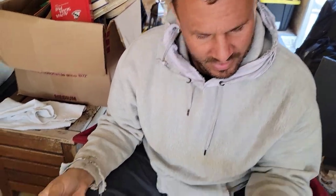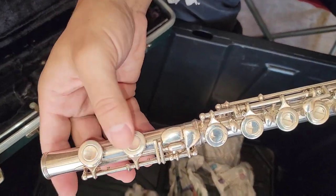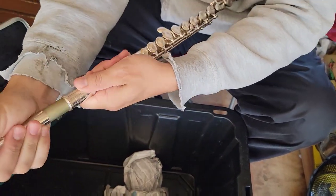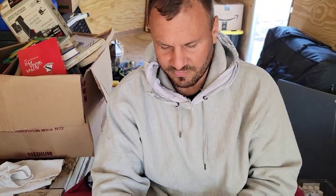Okay, all right. You like? You need some practice. So it's a beautiful piece of instrument there. I have no idea how to use it. I probably need to do some training. Look up some videos. You could teach yourself or something.